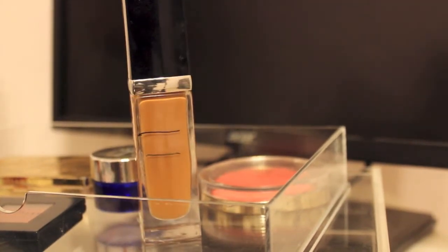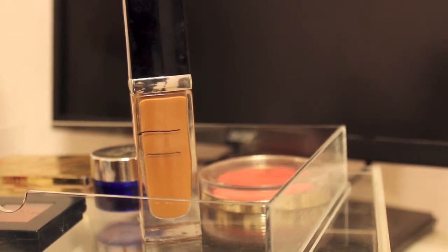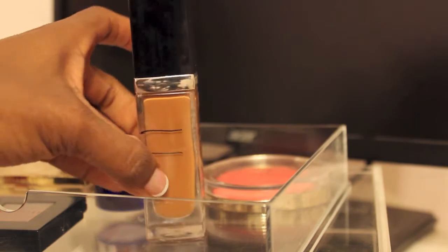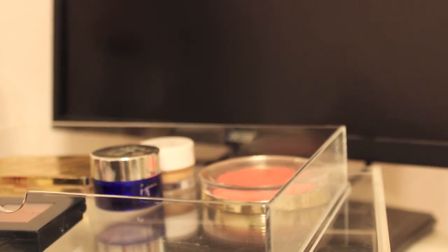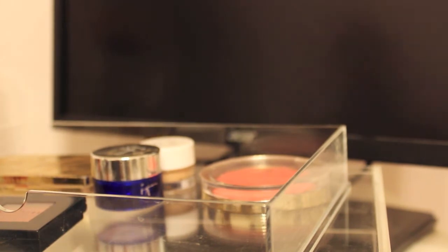I also probably won't repurchase the Dior Star foundation, not because there's anything wrong with that. It's actually one of my favorite foundations, but I'm trying to work through my other foundations as well. So if I do repurchase, it'll be much later on. So good progress on those ones. I wanted to show those 2 because I've made good progress.